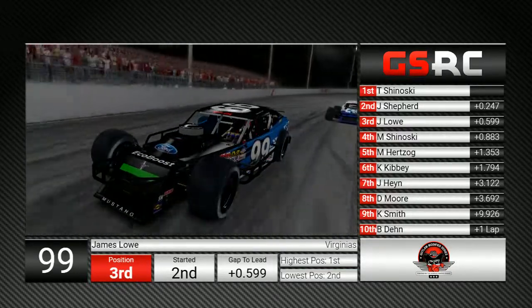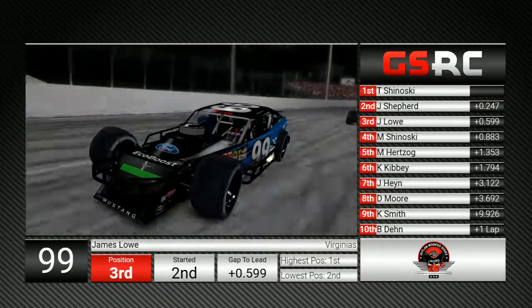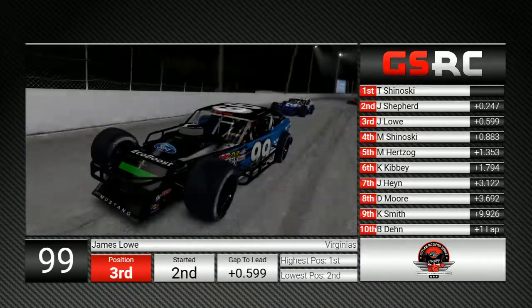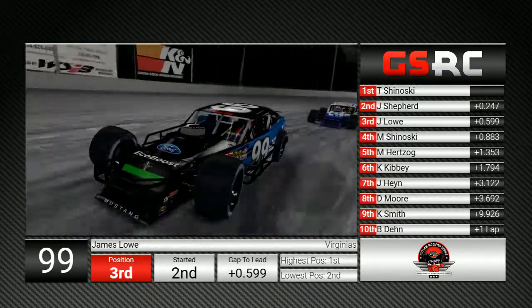Yeah, I was a little tight there at the end, so the middle lane, high lane was best for me, and I think we would have been all right if we hadn't made that little contact there. But it's all good. I was just happy to be out there leading laps and being out at the front.